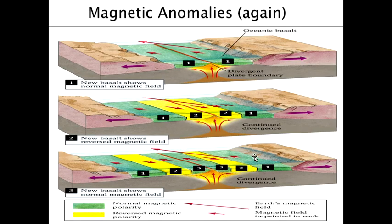This diagram is a little bit more descriptive looking. So you see an early ocean basin, you see the rising heat, and then the different colors show the different sort of alignments. And you can also see the arrows pointing north, pointing south. And again, notice you get this nice tiger striping pattern on either side of this ocean basin.